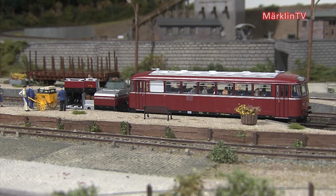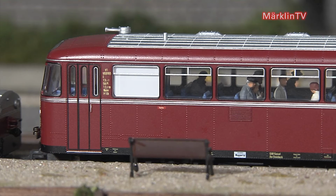A total of 21 digital functions will be available.